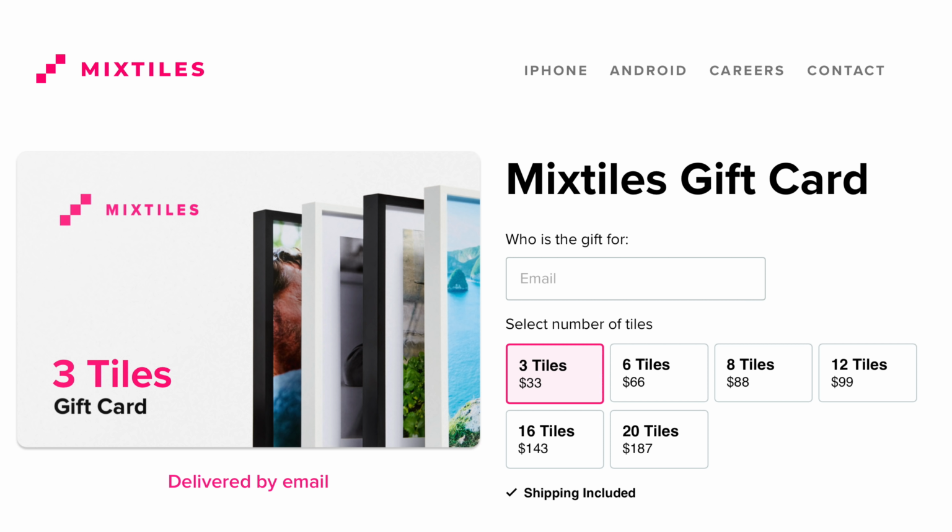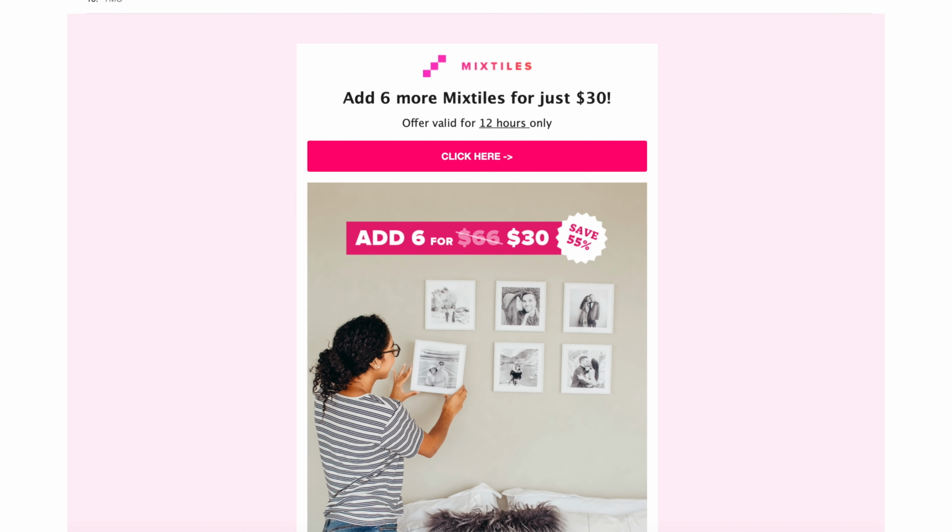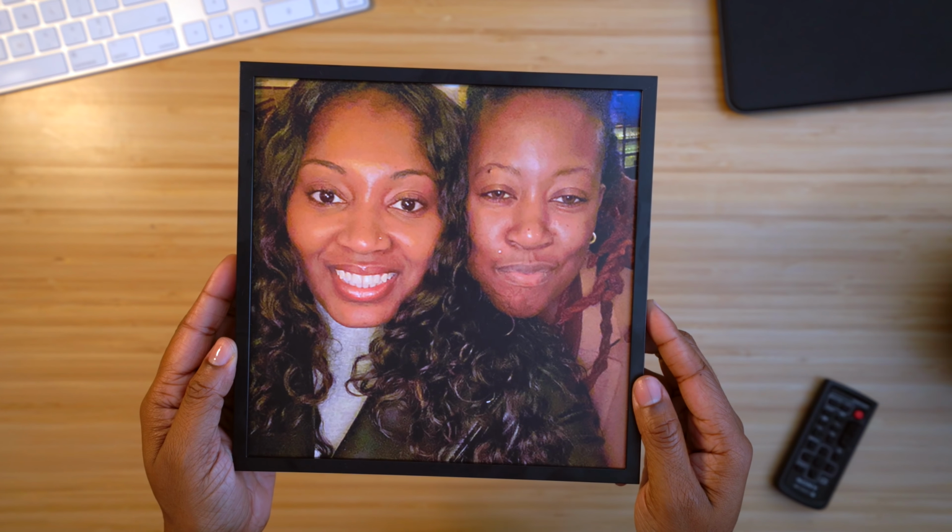And it's affordable. I've heard of mixed tiles in the past, but it wasn't until I started to want to decorate my wall back here with my own wall art that I actually started looking into them. Because I was gonna do a little DIY, but it actually worked out better to go through mixed tiles. So I ended up buying a few 8x8 photos, and then after I bought those photos, they sent me a promo deal to get 6 more for like $30. I had to jump on it, and so that's when I bought some more. But I've been happy with the quality of them.